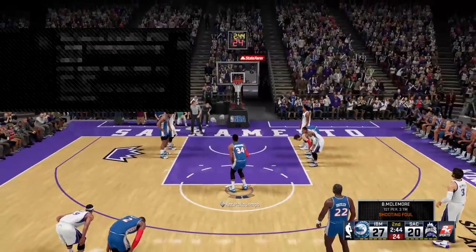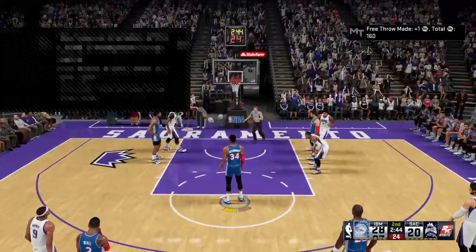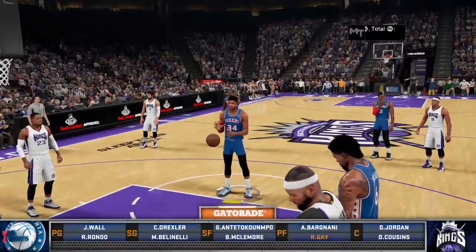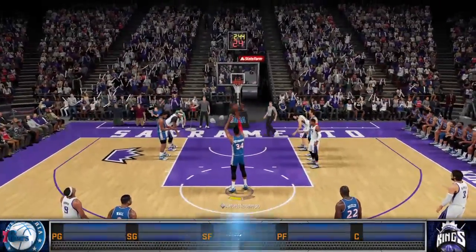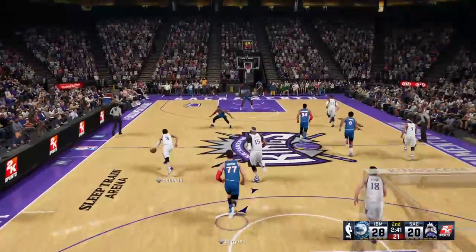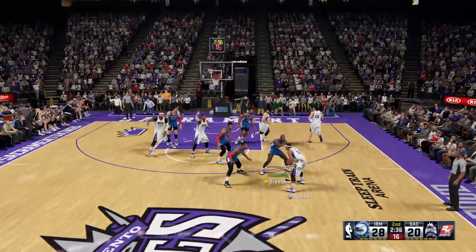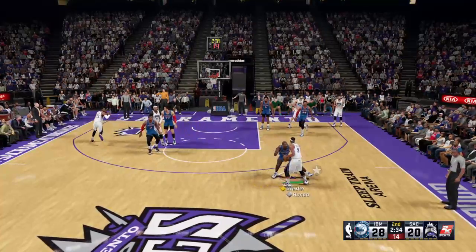Philadelphia shooting their 5th and 6th free throws of the game. That's good from Antetokounmpo. Sacramento making a switch here. Caspi's checked in. So after making the first, he goes 1 for 2. And they're really getting more points at the free throw line here in the second quarter. And Greg, definitely that's one of the reasons they're in front right now.